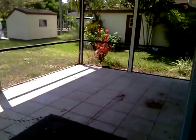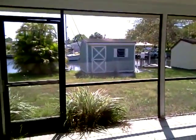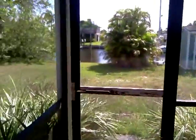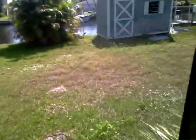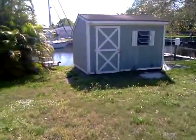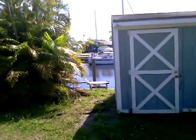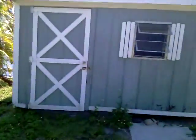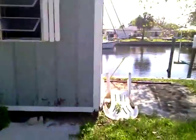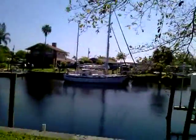Coming outside here. Full under truss lanai, which is all tiled. A nice tile. And here's your water. As we step outside, this shed goes with the property here. Just an old shed. Really doesn't have any value, but if you need some extra storage, good place to put stuff. As we walk down to the water, there's a sailboat, so that's proof that you are sailboat golf access.